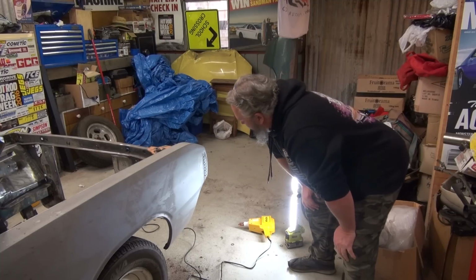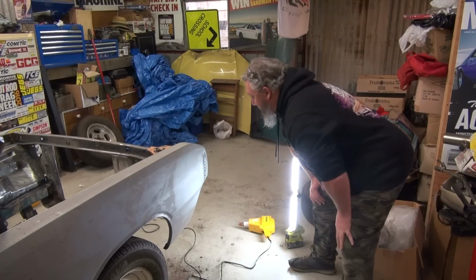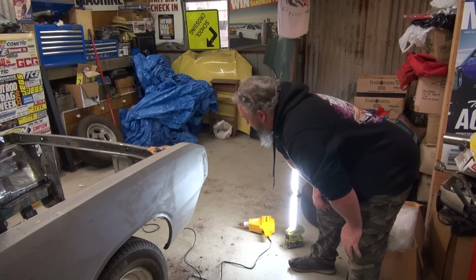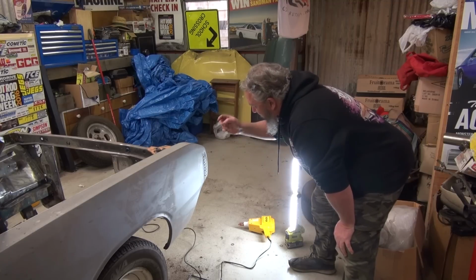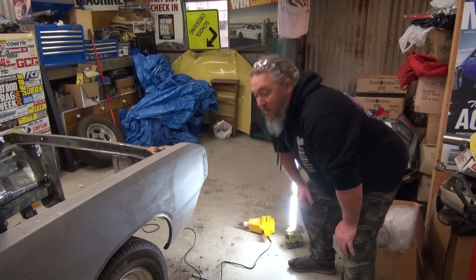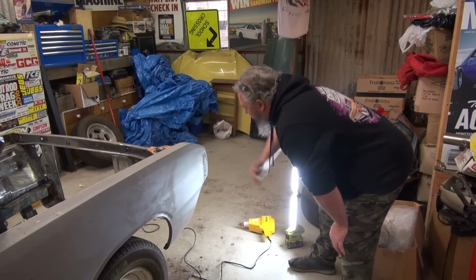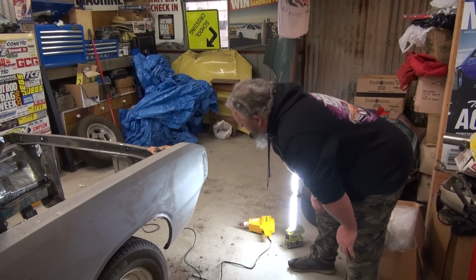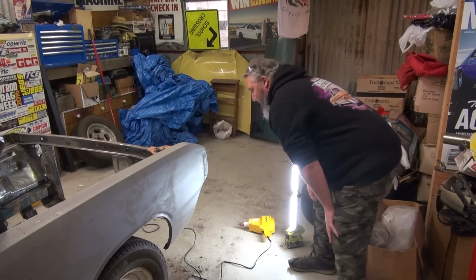That has almost entirely pulled the dent right out. Like right now, you take that off, put a smear of filler in there, and she would be good to go. But I think I'm going to just pull it out a little bit further. And yeah, wow. It works.